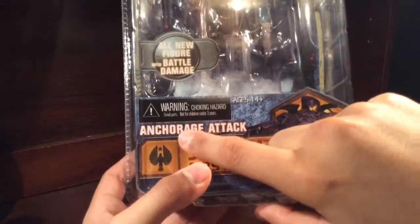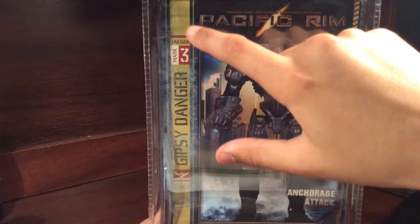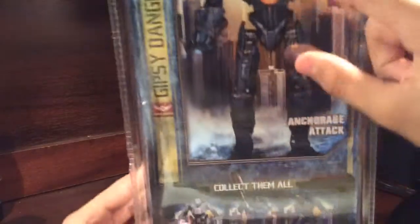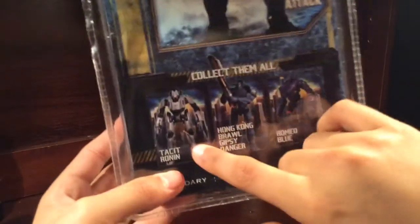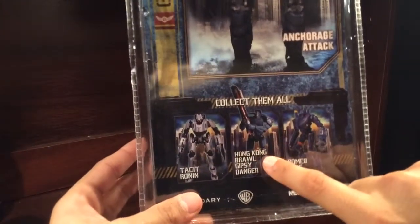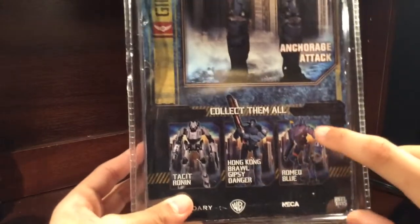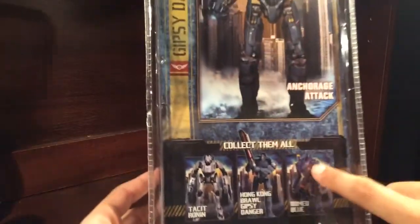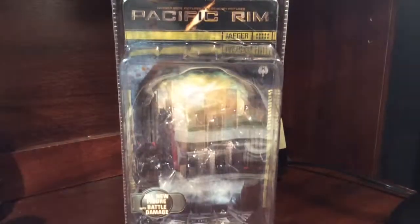Ages 14 and up. Anchorage Attack Gipsy Danger here, and a concept art of Gipsy there. On the back of the packaging, it's a Mark II Jaeger, Gipsy Danger, Pacific Rim, with a nice picture of the gorgeous Gipsy Danger. In the other waves, you have Tacit Ronin, Hong Kong Brawl Gipsy Danger, which we have to get to that review later on, and Romeo Blue, a pretty cool Jaeger. So without further ado, let's get into this review.